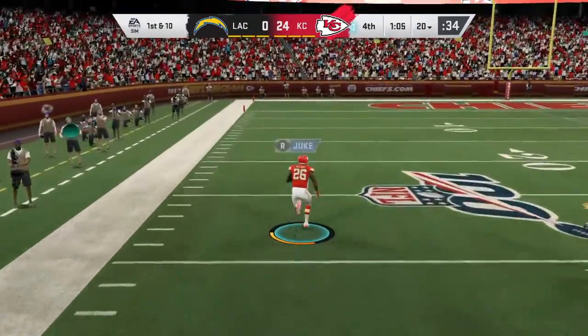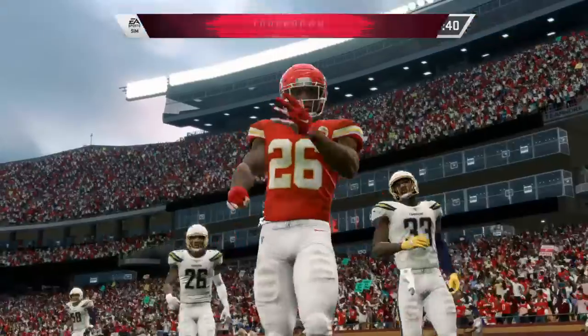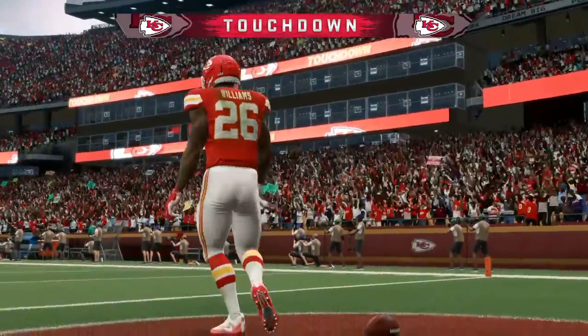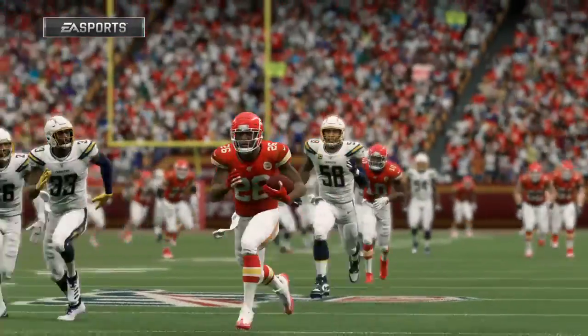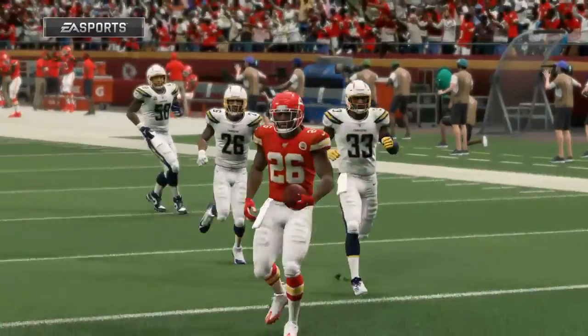And now look at him go. Past the 20. And he will get into the end zone. It's another touchdown. This thing is ugly. One play, 80 yards. Pretty easy drive to recap. It certainly is, but not so easy to execute.